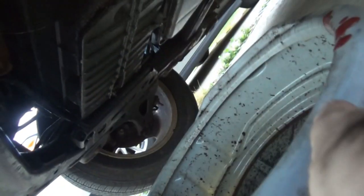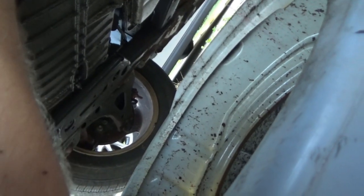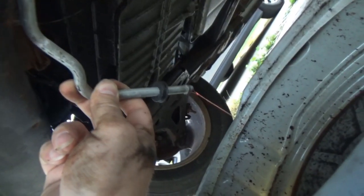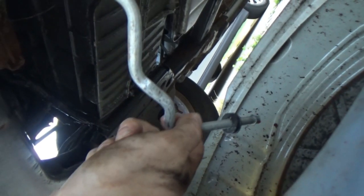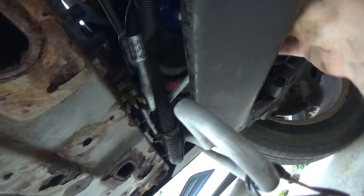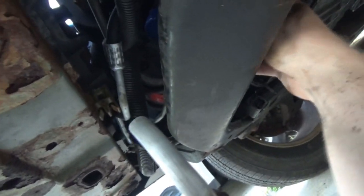Oh, just on the edge of it, huh? I don't know how much fluid is going to come out of there. There didn't seem to be a whole lot in the line, so it's probably just gonna drip. All right, and it's falling through, I think. Oh, there we go. It's going in the bucket.